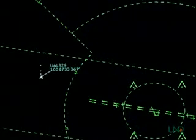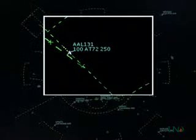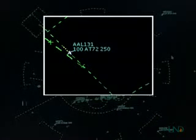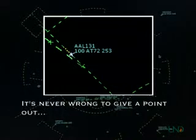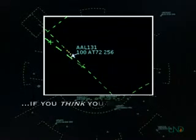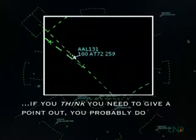A point-out is used to gain the permission of a controller to use his or her airspace in the event that one of your aircraft will or may enter that controller's airspace. Notice the phrase will or may. This means that you can initiate a point-out if you think that your aircraft may enter another controller's airspace, even if it actually does not. If one of your aircraft may possibly enter another controller's airspace, give the point-out and your bases are covered.